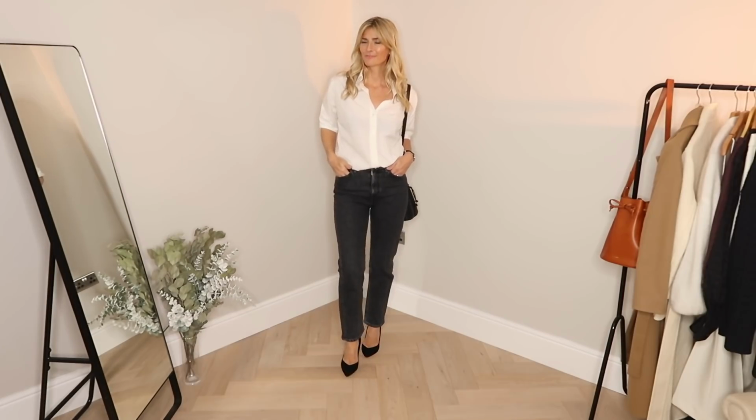Today I'm sharing how to look expensive and chic this autumn-winter 2020, on a budget, but never compromising on style. How to look expensive. It's a funny old term really, but essentially what I mean by that is how can we always look chic and put together?